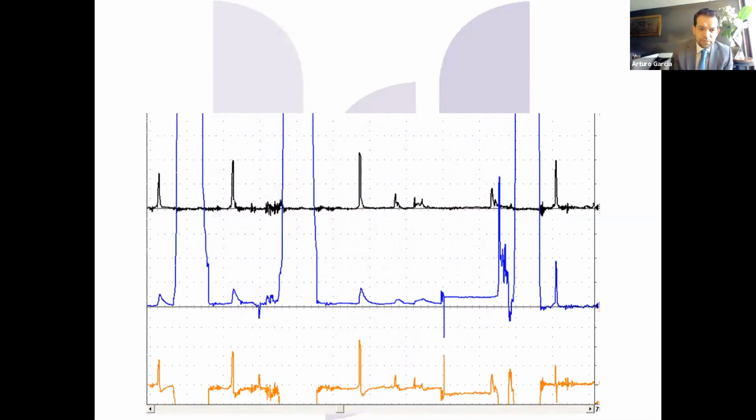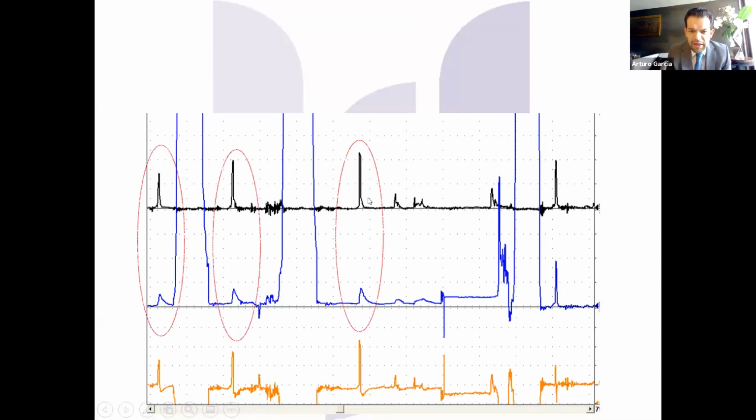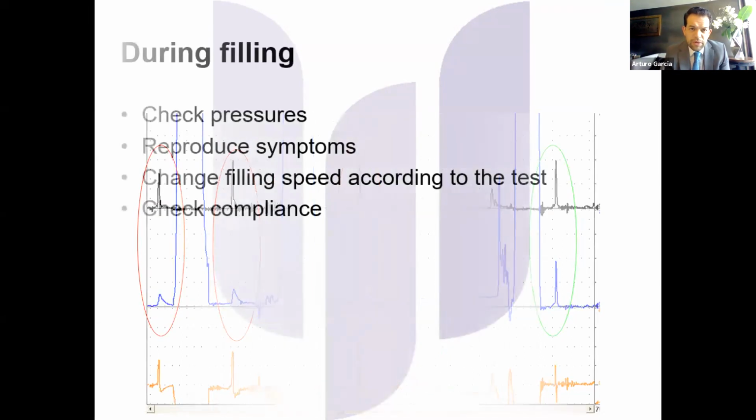So this is an example where you can see we ask the patient to cough here. We see an increase in vesical line, which is much larger than we have in abdominal line. So we flush the line, we ask the patient to cough again, we see exactly the same thing, we flush again, exactly the same thing as you can see here. Then we check what is going on. We might have, for example, a bad connection in abdominal line. We check the connection, we flush again, and as we can see here, then the measurement is correct between vesical and abdominal line, and we can carry on with the test after this point, okay?